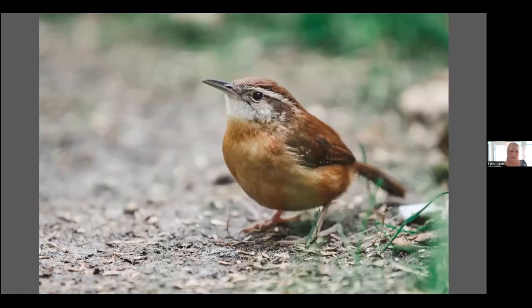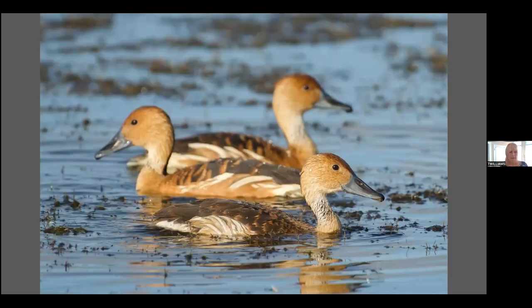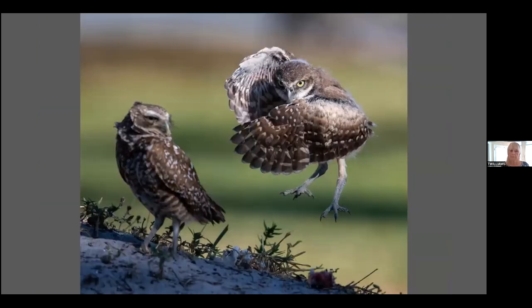Wren Portrait, Carolina Wren, Castleberry. Pretty in Pink, Roseate Spoonbill, Black Point Wildlife Drive. The Fulvous Trio, Fulvous Whistling Ducks. It's the Karate Kid, Burrowing Owls, Cape Coral.